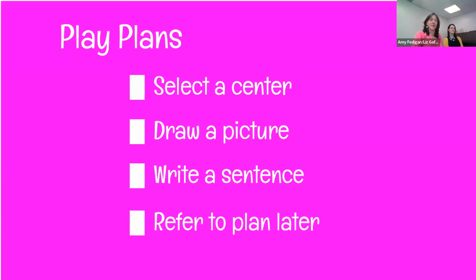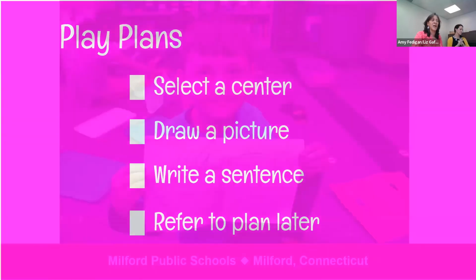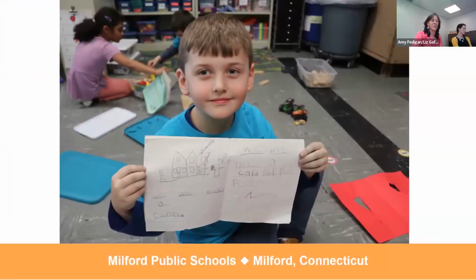And I'd like to be transparent: play plans were initially pushed back in my district, but my teachers in kindergarten have seen the value of play plans. Their kids select a center, draw a picture, and then write a sentence about it, and then go back to reflect on whether they were able to accomplish their goal for that center. And here are some examples of our play plans.